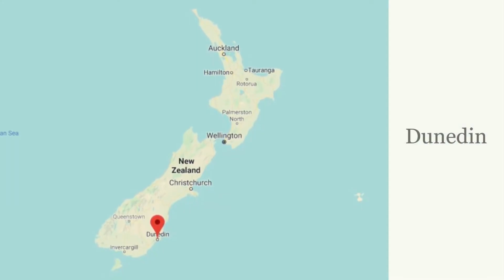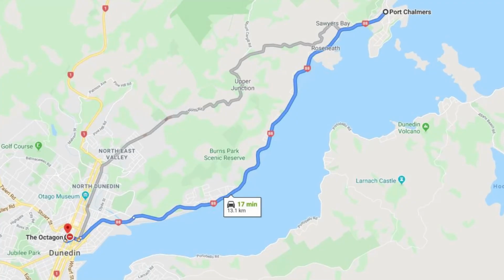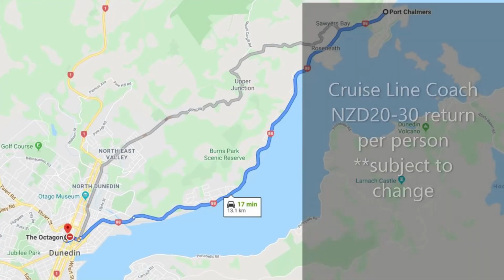Welcome to Dunedin, the Scottish-inspired city of New Zealand. In order to access the centre of town, which is known as the Octagon, if you're not doing a shore tour, you'll need to purchase a return coach ticket. These are sold once you get off the ship at Port Chalmers.